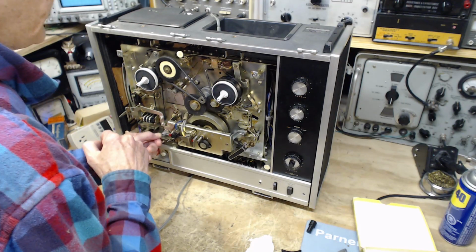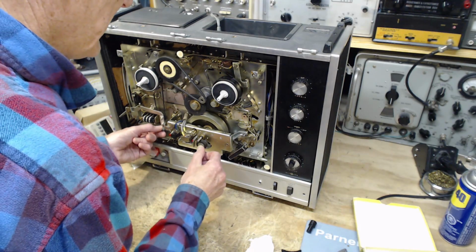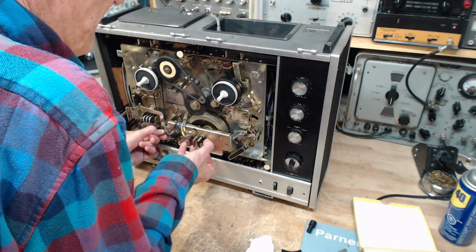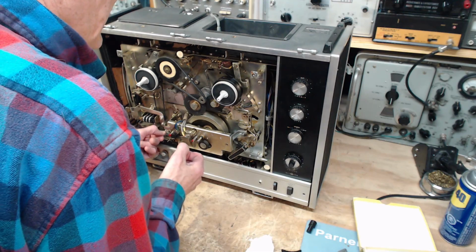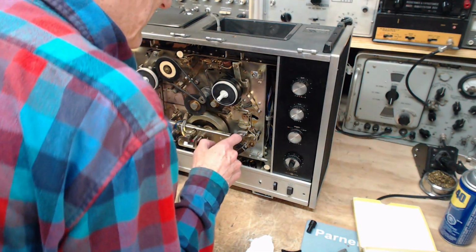Slowly getting looser. There's a long ways to go though. How about this guy? Oh, that's as loose as can be. There's nothing there. It all comes down to this piece here.